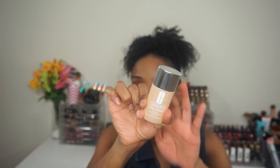Here is the packaging for it, and it is my first Clinique product. So I must say I'm quite impressed, and I do want to try some more products from them. So you guys should definitely check it out if you like more of a natural look to your foundation. Definitely check it out.